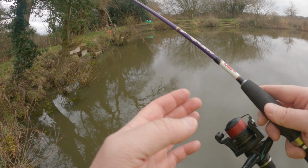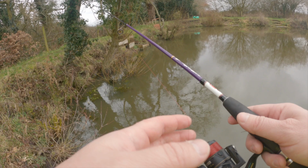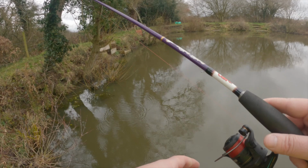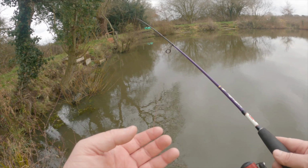See, again, when I first came, I always used to try right against the features, like in the edge, but I don't think there's enough depth. I never catch one tight against all the muck or against the weeds and the branches and all of that. I only ever catch them like down the slope a little bit. I don't know if that's just because of the depth, the time of year or what.